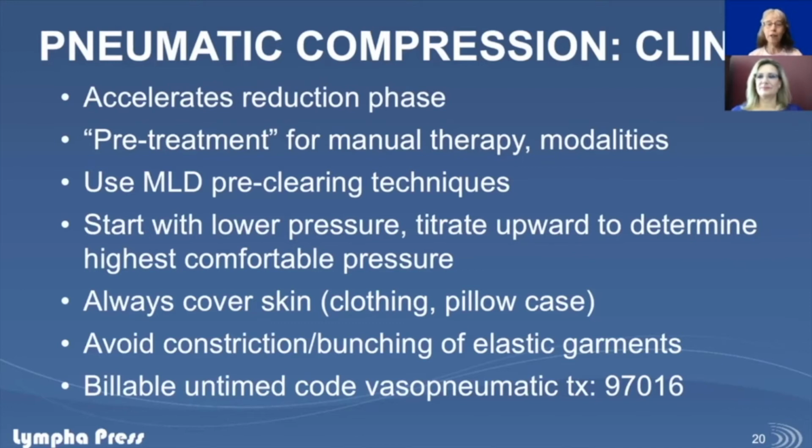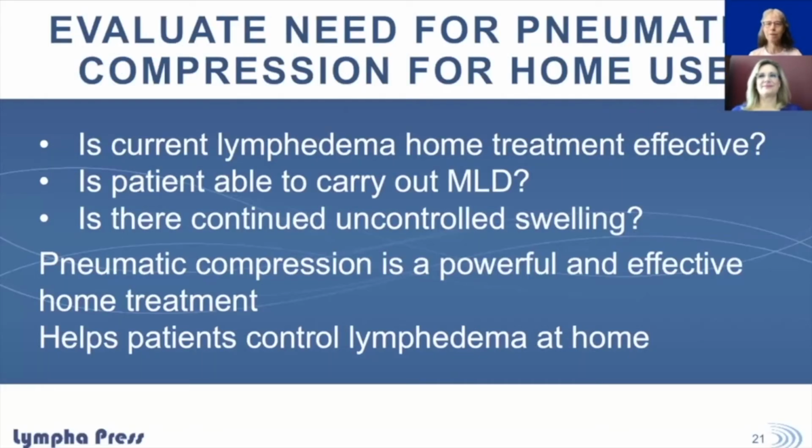An interesting thing is that there is actually a billable untimed code that I use very frequently in my clinic for vasopneumatic treatment, and that's the CPT code 97016. And my boss loves me because my productivity is very, very high, because when I use pneumatic compression as an adjunct to my clinic treatment, I can bill this code, and it gives me an extra unit of service.